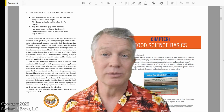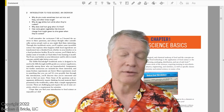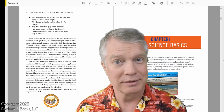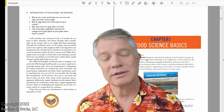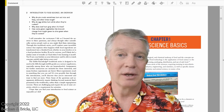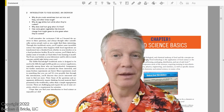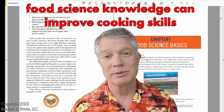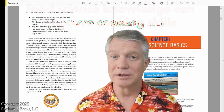How fermented foods work. What are some examples of fermented foods? Yogurts, cheese, chocolate. A lot of people don't know that chocolate is a fermented food. Bread is essentially a fermented food. How does that work, and what does it mean? As you understand these principles, it actually can help you become a better cook. So it's actually useful science.